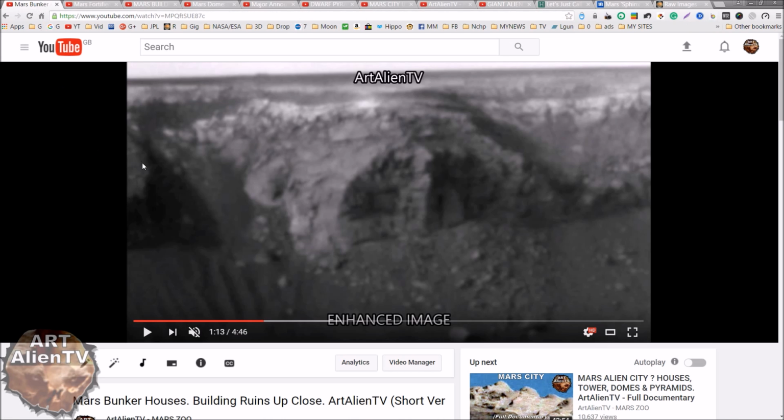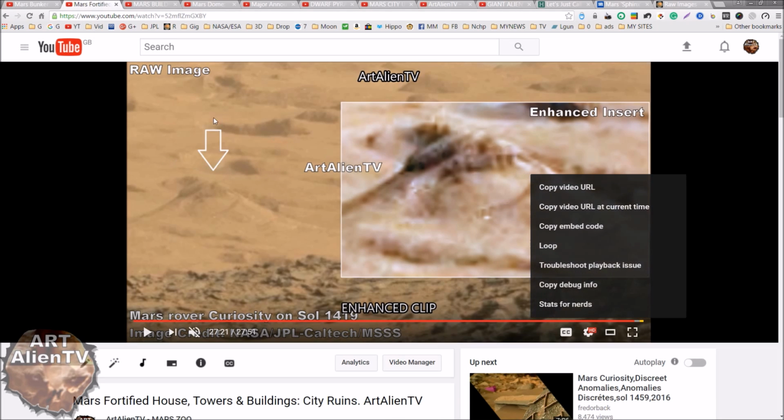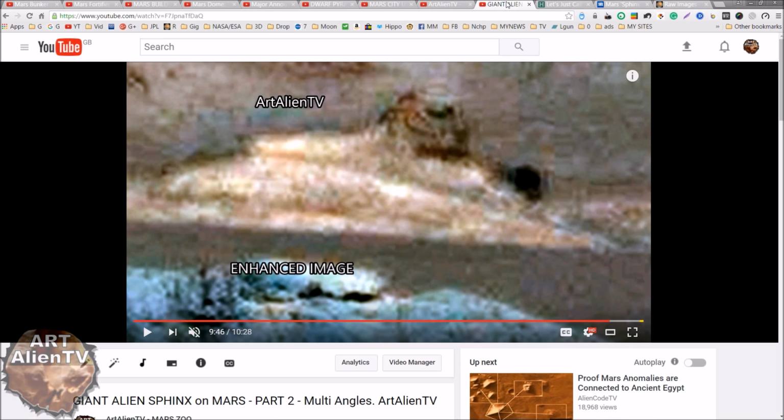There are bunker houses like this. Let's play a little bit of that. Will it let me play? Yeah, that's the only enhancement there. There are fortified structures on top of mounds that look like something from Game of Thrones. There are these weird, huge structures with long buildings next to them and little pyramids. There are domes. There are many, many structures on Mars, and they are all over Mount Sharp.